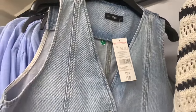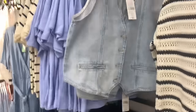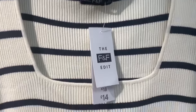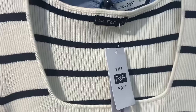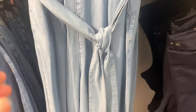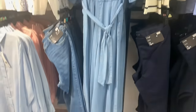Lovely denim waistcoat. I've seen quite a few people wear these just on their own without anything underneath. Denim seems to be quite fashionable, doesn't it, this year? Lots of stripes as well, so a stripy knit, very thin knit top, ribbed, very smart. And then they had this denim play suit or jumpsuit, whatever you want to call it, with a crossover chest, again in the very thin denim, 3/4 length legs. Yeah, that looked quite nice.